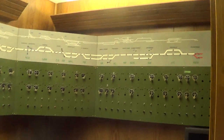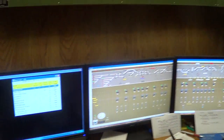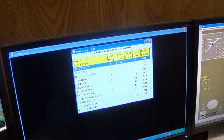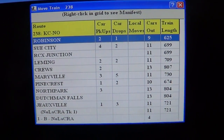238 to dispatch, over. Go ahead, 238. Sitting in Robinson. Yes, sir. In control of the switches at Robinson, over. Copy that. You have both ends, both sides, no opposing, one trailing. Yeah, both sides, no opposing, one trailing. 238, over. Copy, correct. RCK.